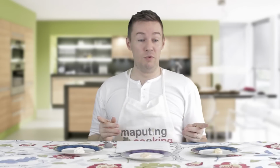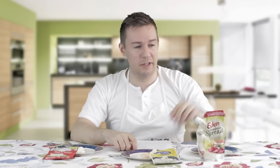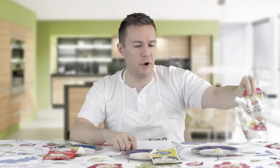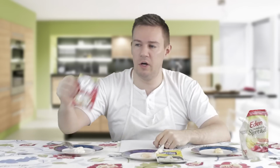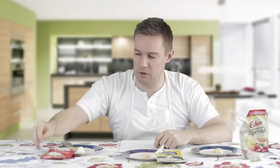So that's a taste test. Let's do the reveal and find out which is which, because I have no idea which I've been tasting. Okay, so the first one I tasted was Eden sandwich spread. The second one was Best Food sandwich spread. And the third one was Lady's Choice sandwich spread. And actually it was today man's choice because Urbano is not a lady. Well done to them. That was also Urbano's choice today on taste.